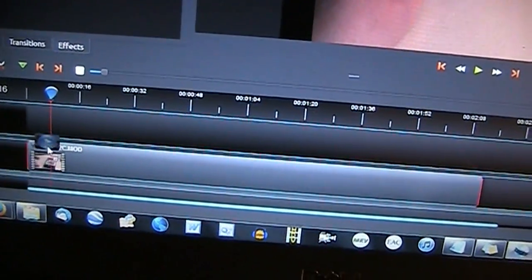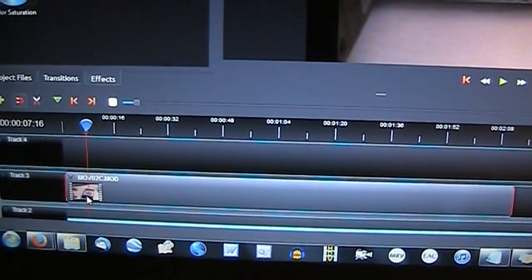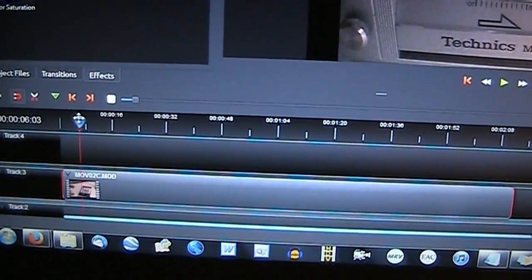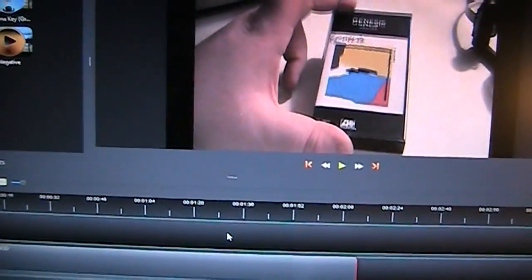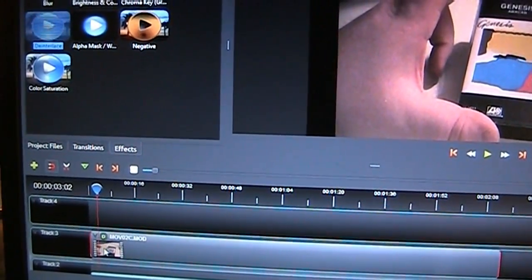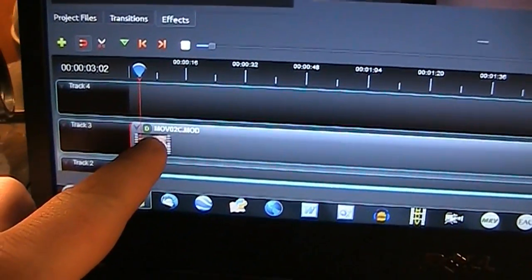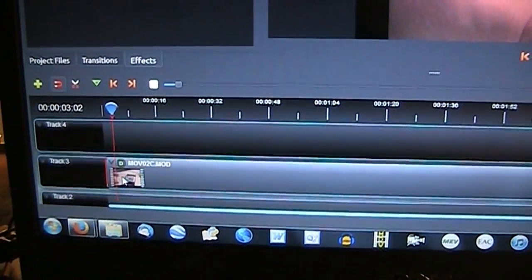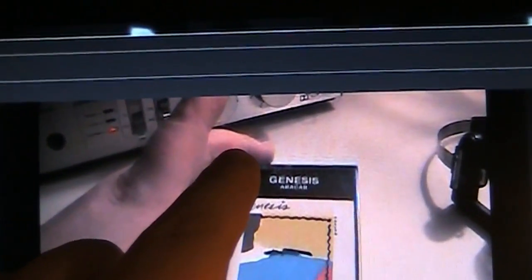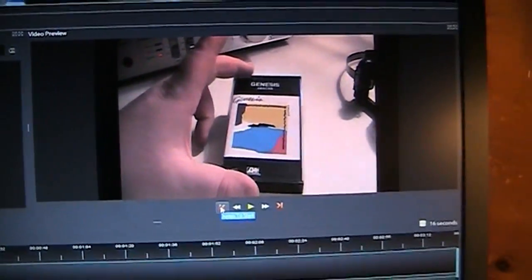So drag this in, and I think it did something. Oh, it still has those jagged lines. So let's try that again. There we go. See, now it took it. It says D for deinterlace, I would assume. Still see some artifacts of deinterlacing, but that's to be expected on all but the very best of deinterlacing algorithms.